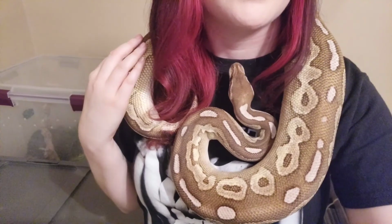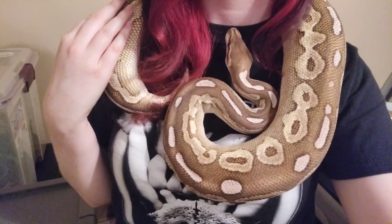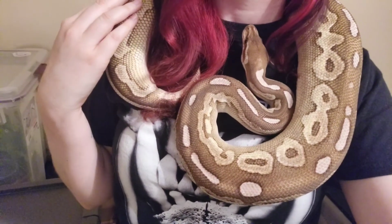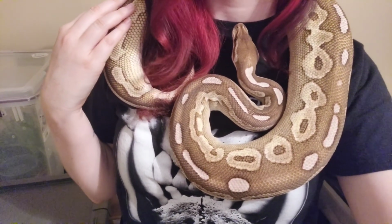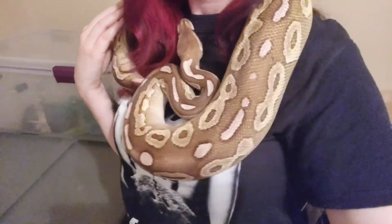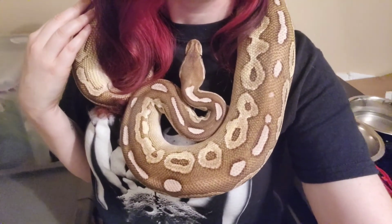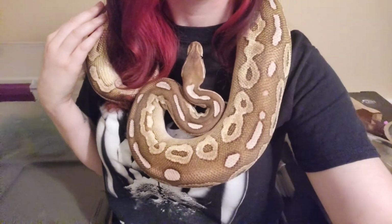Okay guys, so this is Priya. She is our adult female lesser cinnamon ball python. She's the biggest one we have. She's over 2,000 grams, and she's about 4 to 4.5 feet long, fully stretched out. As you can see, she's a pretty big girl. The biggest part of her body is about as big as my upper arm, so that gives you a little bit of perspective.